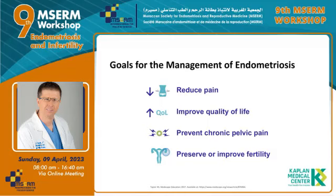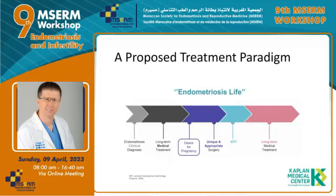So, given that most women with endometriosis present with pain, infertility, or both, the goals of treatment are to reduce pain, preserve or improve fertility, and improve quality of life. Understanding that endometriosis is a chronic disease, a long-term medical treatment, or more specifically hormonal treatment, should be implemented. This treatment will be stopped when pregnancy is desired and is to be resumed following delivery. Surgical treatment will be presented in the case of failure to conceive spontaneously or for other specific indications. Alternatively, ART therapy may be chosen first.